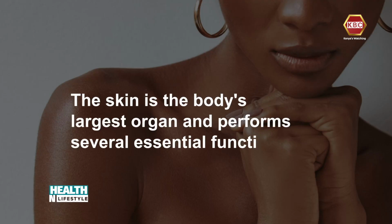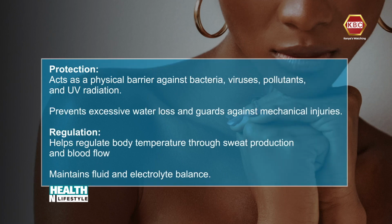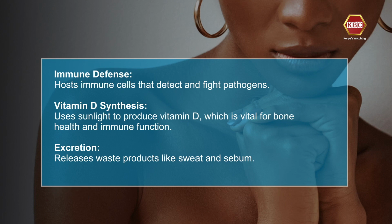The skin is the body's largest organ and performs several essential functions. Number one is protection. It acts as a physical barrier against bacteria, viruses, pollutants, and UV radiation, prevents excessive water loss, and guards against injuries. It helps regulate body temperature through sweat production and blood flow and maintains fluid and electrolyte balance. It contains nerve endings that detect touch, temperature, pressure, and pain, and hosts immune cells that detect and fight pathogens. It uses sunlight to produce vitamin D, which is vital for bone health and immune function. It releases waste products like sweat and sebum.